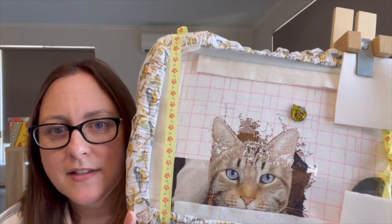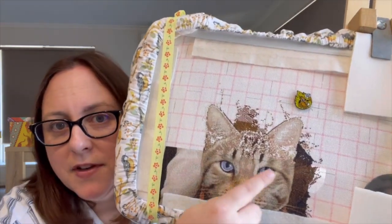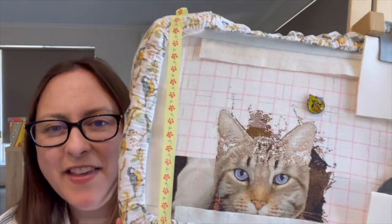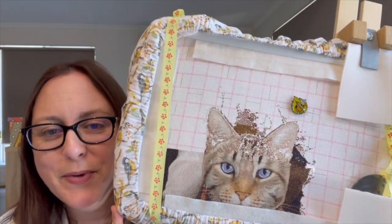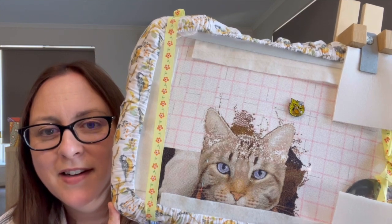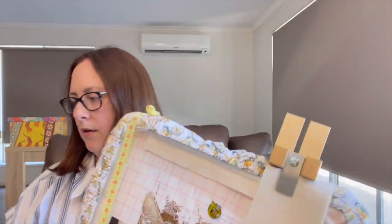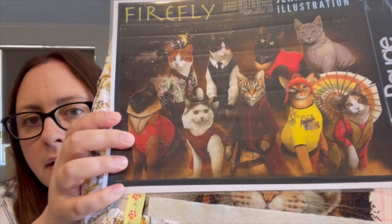But I pulled out this one last night, and I'm just focusing on filling in his ears and the top of his head. And then I have to decide which direction I want to move in. Do I go up? I think I'll go down, and he's wearing a big coat. So I feel like maybe I should get his coat done.